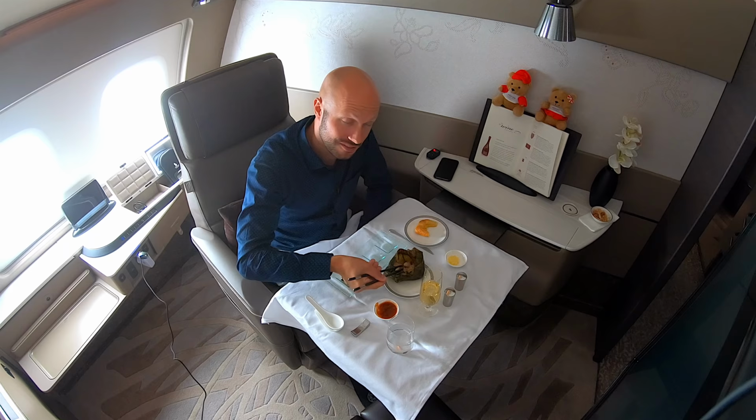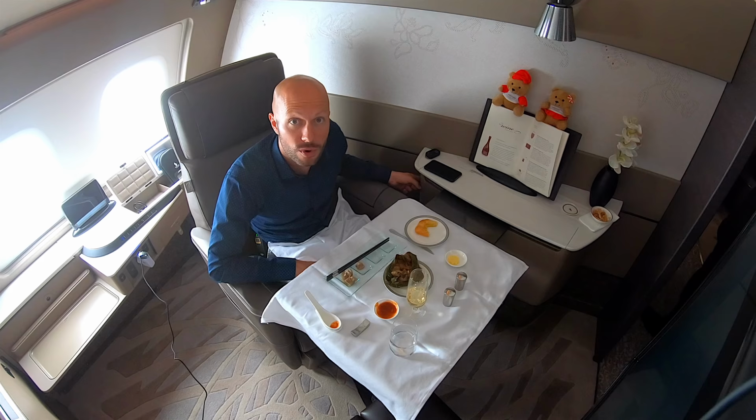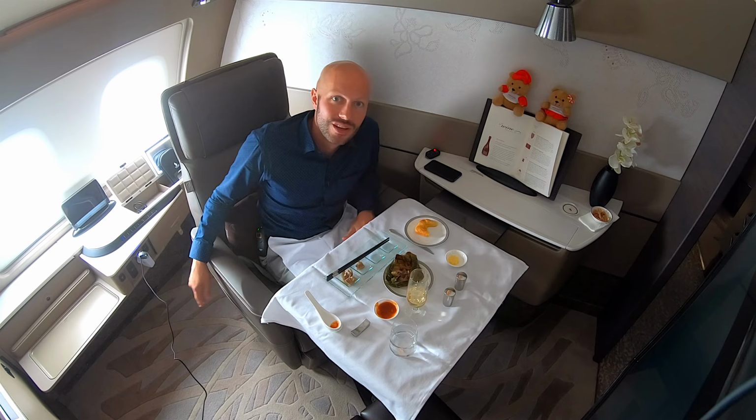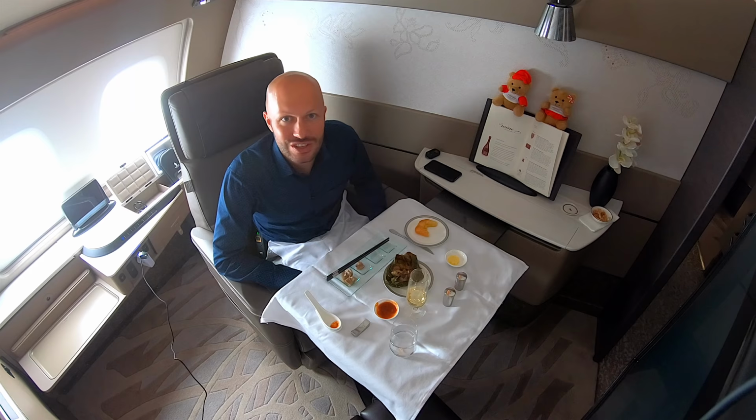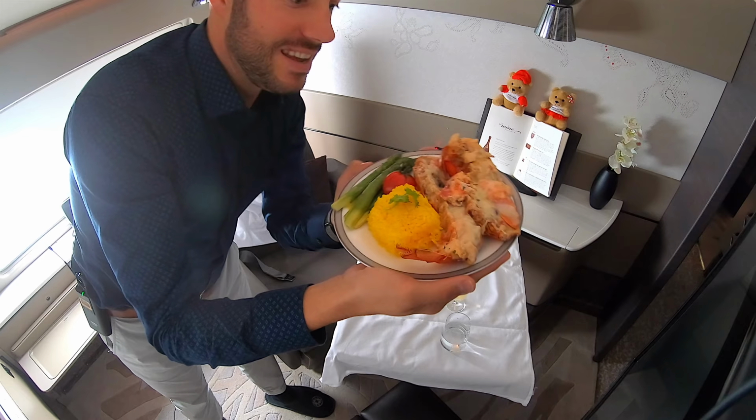I totally forgot to say that on every universal power outlet there is a USB charging port as well on this side and on this side as well. I didn't see it before, so I inform you right now that there is another option to charge your phone, tablet or whatever. And this is if you book the cook.